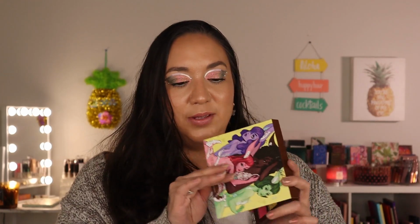And it's gorgeous. This would also pair nicely with other palettes that are overall more dark and you need to break it up and bring in some lighter tones. This would definitely do the trick.